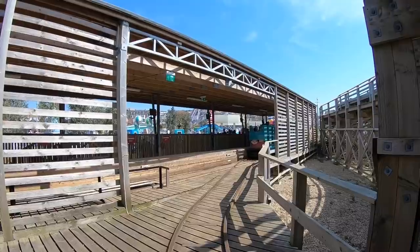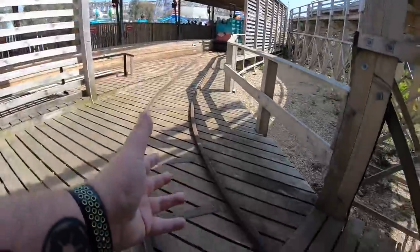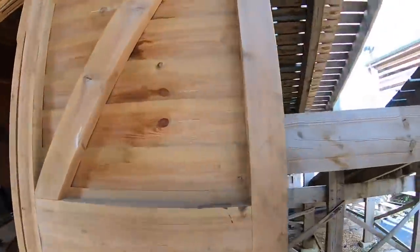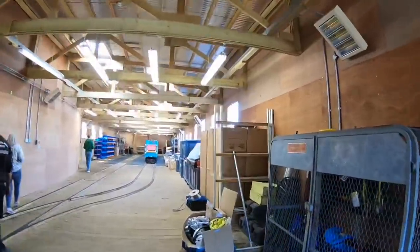Right, so that was interesting, seeing the engine room there. Get a bit of information about that. Right, now this is a view you don't see every day. Yeah, we're walking into the shed. Oh wow, look at this, it's massive in here. There's one of the trains there.